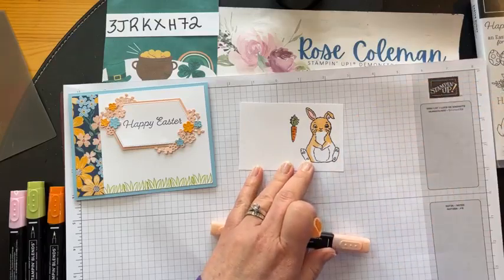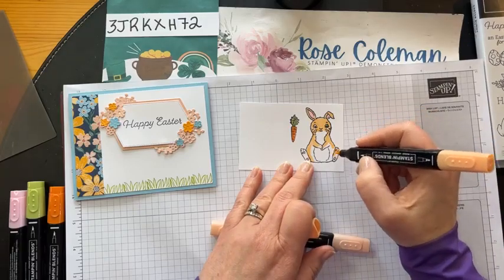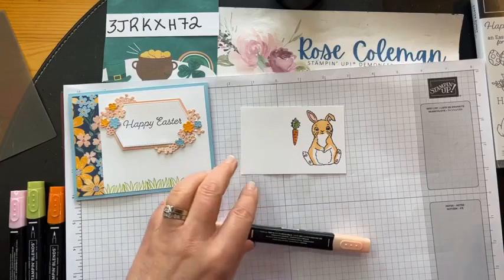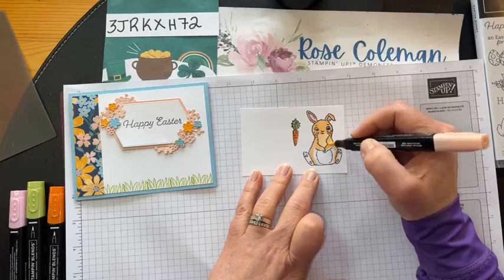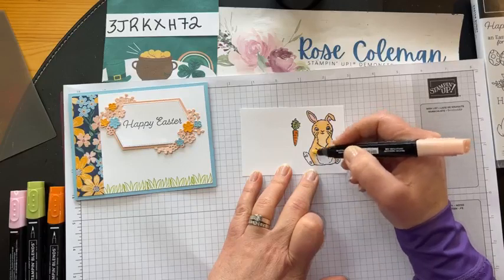And the other colors, Evening Evergreen, Soft Succulent, Fresh Freesia, and Polished Pink. Oh my gosh, so many wonderful colors are leaving us. But the good news is they're leaving us to make room for the new colors, right? The new in colors that are going to be coming in the new catalog, the annual catalog that's coming.